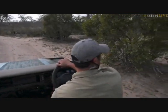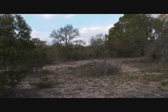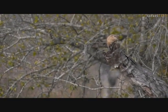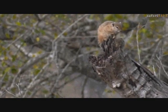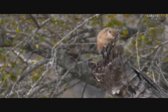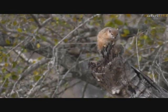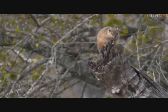Is that a little squirrel sitting? Is that something there? Yeah. Are my eyes playing tricks on me? No, it's a little squirrel. I thought so. It's perched on top of that branch. I wonder what that squirrel is doing up there. Just enjoying the view, perhaps.